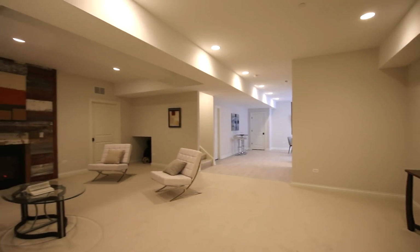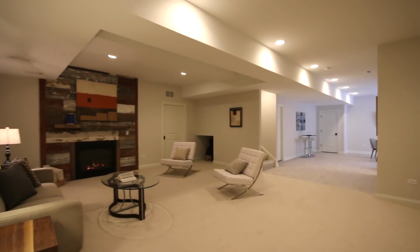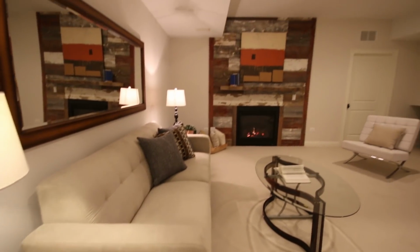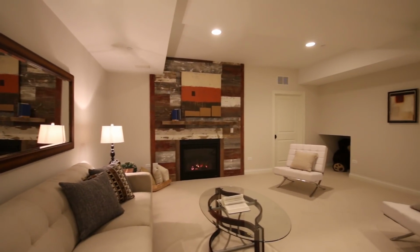Barn plank fireplace surround. Again, we match the heat and glow from upstairs, so it puts off plenty of heat. We are in the basement, you flip it on, easy to maintain, and I can already feel the heat coming into the room.